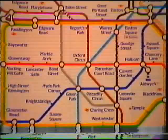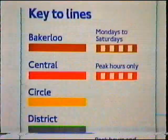In every station, there's a map of the whole system, with a different colour for each of the lines.